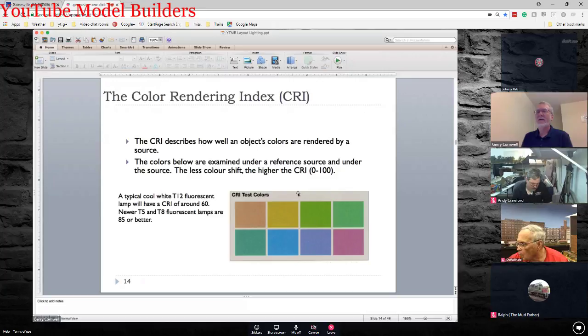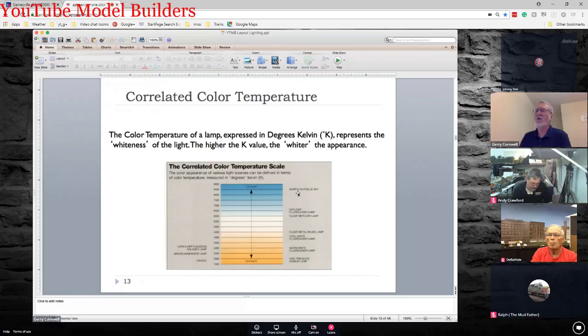Now we come to the hard one. The hard one is the color rendering index. Oh, wait a second, let me back up. So why would you choose a different color? We'll talk about this again later when I show you some pictures, but in general terms, you're going to choose the color temperature of the light based on what you're trying to model. So if you're modeling the fall in New England, you're probably going to want to tend towards warmer colors.